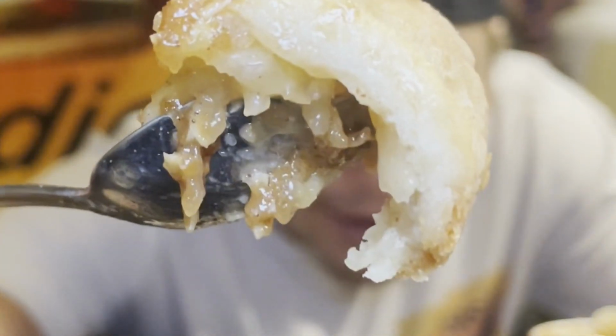It's almost like a mini apple pie. You guys have seen those personal pizzas. This is the personal apple pie version of an apple pie, if that makes any sense. And I assume it's called a blossom because it's supposed to look like a flower. Oh, look at that. Soft, ooey, gooey on the inside. Hoping it's a little crispy on the outside.